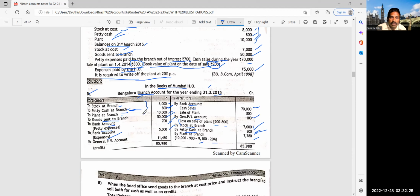So here, opening assets, closing assets. For closing assets, only stock is given. We calculated petty cash. We calculated plant. Both we calculated based on adjustments. So these are opening assets, closing assets. Then there are opening liabilities nil. Then goods sent to branch, petty expenses, and expenses sent by the head office to the branch have been debited. Cash sales credited, and sale of plant. See, you have sold the plant for 800. This money is coming in, and both will be submitted to the head office. And there is a 100 rupees loss out of selling of the plant. On this plant, you need to charge 20% depreciation. That's the instruction, what it says.